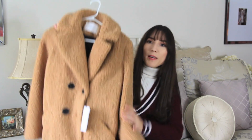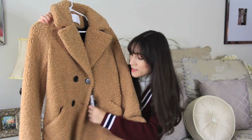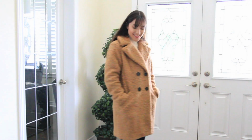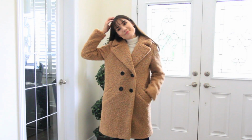The second thing that I got from Zara is one of the big teddy coats, and I'm obsessed with this color. I think it's so pretty. The tag's still on because it hasn't been cold enough, but I am going to Montreal in 2 weeks, so I thought this would be perfect for that trip just because it's going to be in October. There's enough room inside the jacket that you can layer a lot underneath, which is really great.